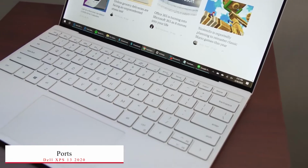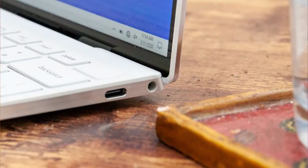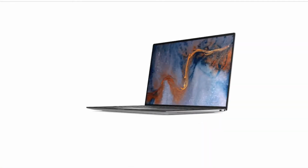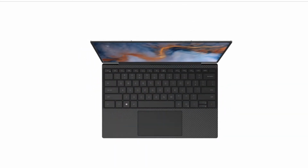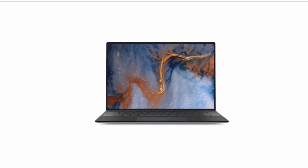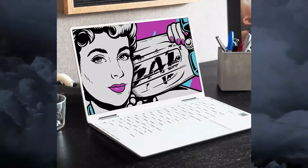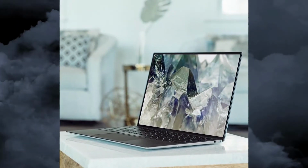So how many ports are in the Dell XPS 13? This is a short section because the XPS 13 is short on ports. The stunner has a Thunderbolt 3 port on the right with a headphone jack on the left. You will find another Thunderbolt 3 port and a microSD slot, so if you are planning on using a mouse or external hard drive, you are going to need to invest in a USB Type-C hub.